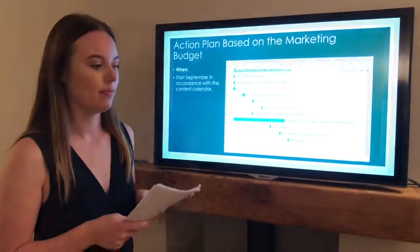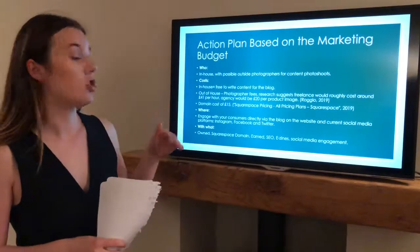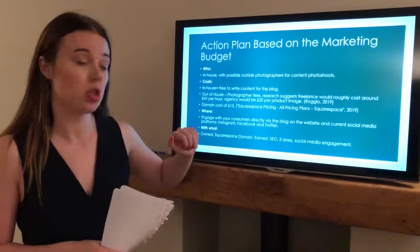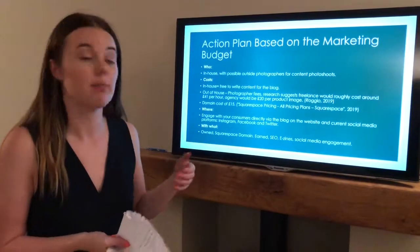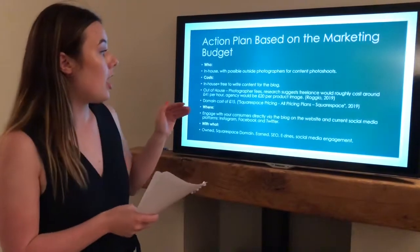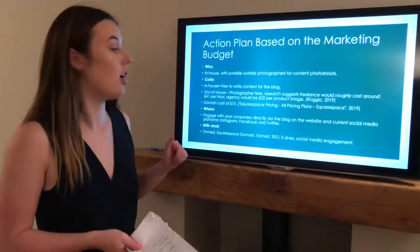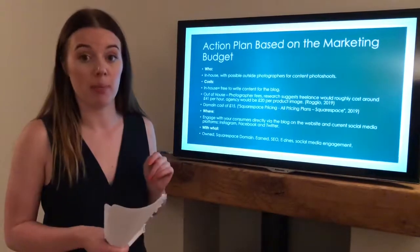And this is also along with the Gantt chart, will start on September the 6th and end on March the 6th. So on this slide we have the action based on the marketing budget. So with regards to who will be conducting the strategy themselves, it will be in-house by the client's employees, where possible outside of photographers for content photo shoots. So the cost in-house is free to write content for the blog, as it is the employees doing it. Out of house, if they would like to use an external photographer, research suggests that the fees for a freelance would roughly cost £41 per hour, and an agency would be £20 per project image. And also the domain cost of Squarespace is £15 per month.